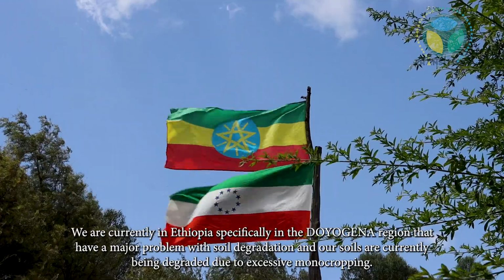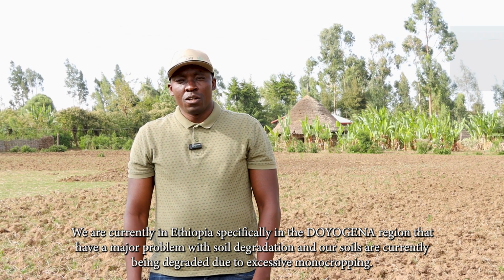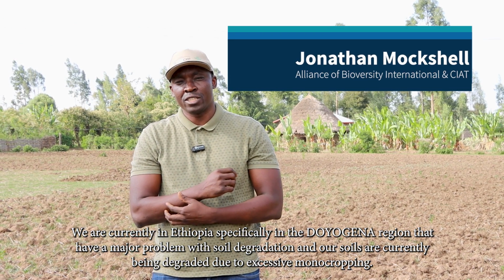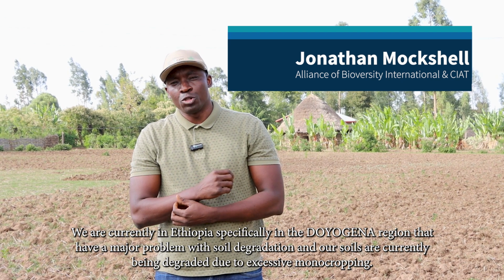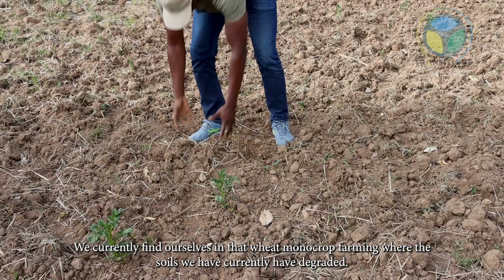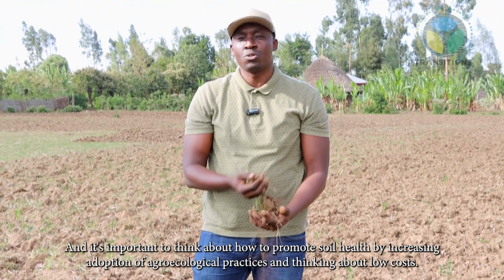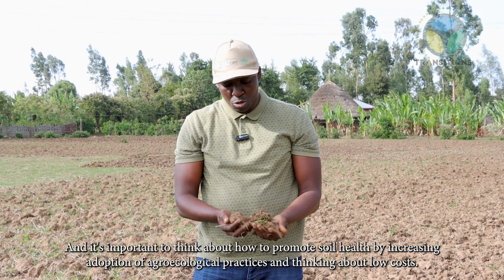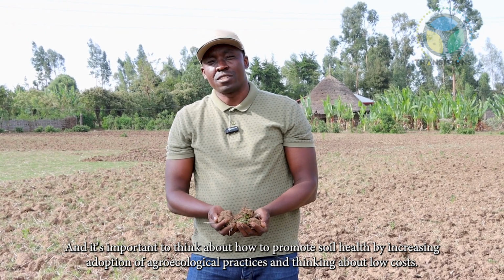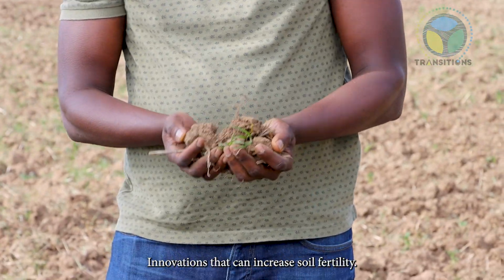We are currently in Ethiopia, specifically in the Dogana Warrior. We have a major problem with soil degradation, and our soils are currently being degraded due to extensive monocropping. We currently find ourselves in a wheat monocrop farm, where the soils have degraded, and it's important to think about how to promote soil health by increasing adoption of agroecological practices and thinking about low-cost innovations that can increase soil fertility.